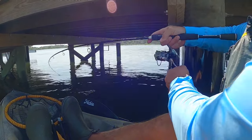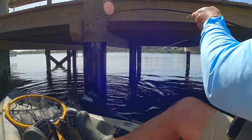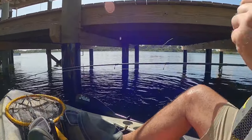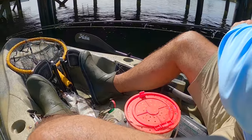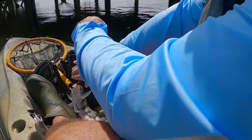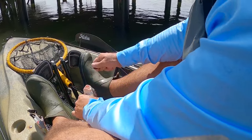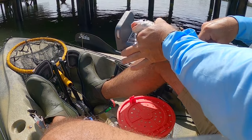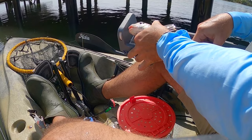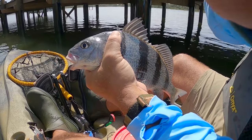Gotcha. Got him. That looks like another drum. Another drum. Let's see if he's going to be big enough. Gotta be 14. He looks a little small. We're gonna see. He is about 12 and a half. So he does not make the cut for a drum.